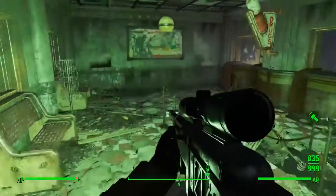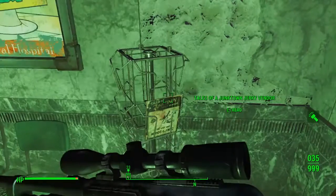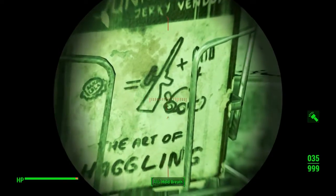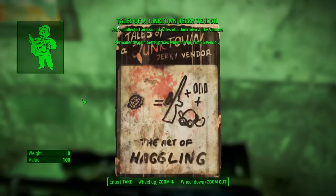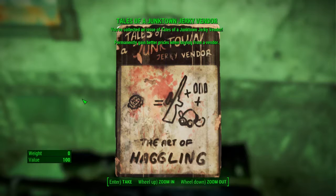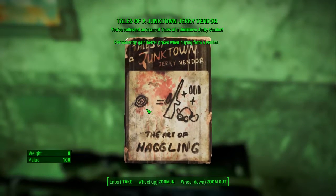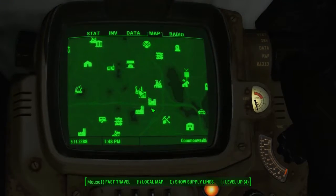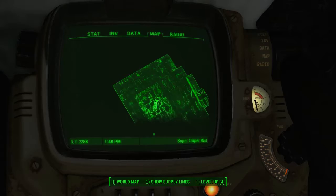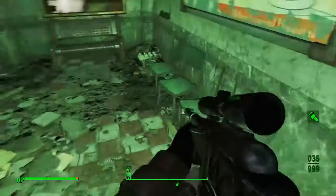Anyway, when you get towards the end, head to the right and you'll see this little magazine stand in the corner. And on that magazine stand is your first Tales of a Junktown Jerky Vendor. So all of these magazines do the same thing. They all permanently gain better prices when buying from a vendor. So this one is called The Art of Haggling, and once you pick this up you'll get better shop prices from any vendor. There is a local map reference for you guys, and yeah, that is issue number 1.